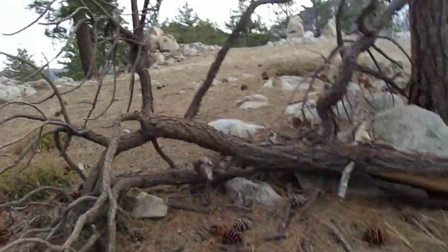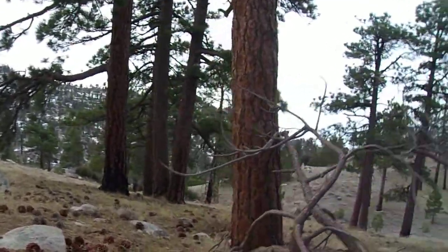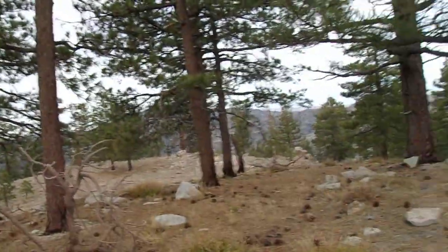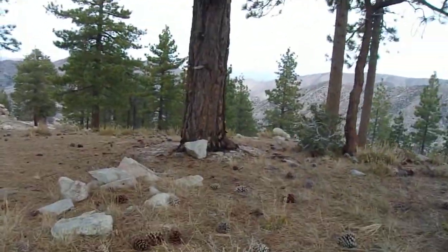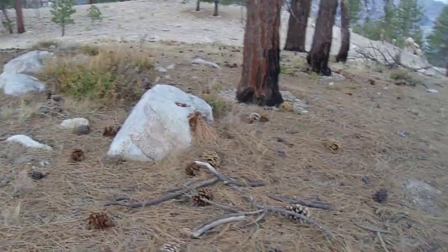This tree still has cones in it. Let me go investigate this one. No, this one's got regular Jeffrey cones in it. All these orangish brown ones are Jeffrey cones. This one actually, this old cone right here actually has the claws at the end of it. And I don't see any regular Coulter pines.